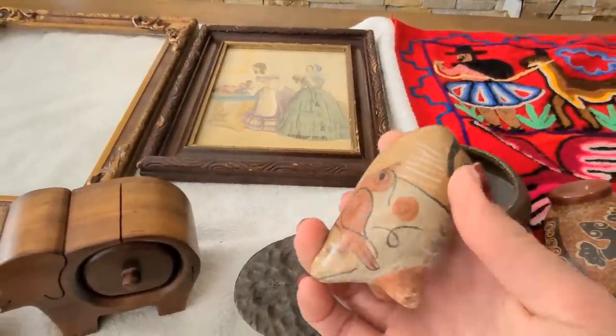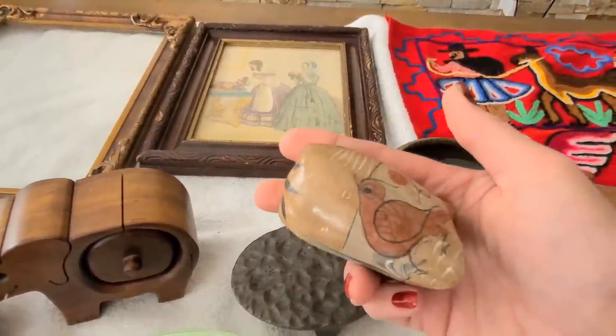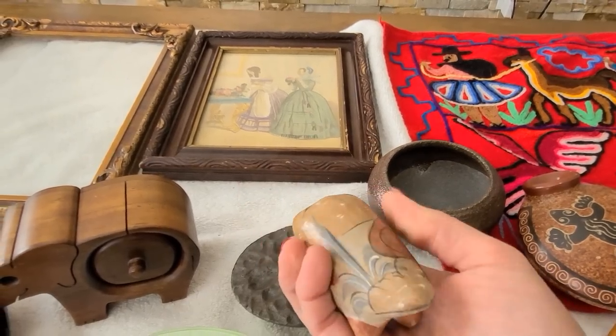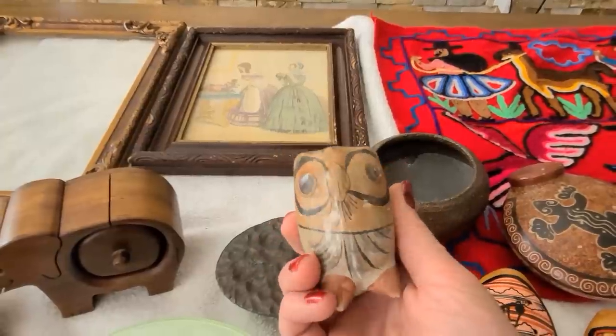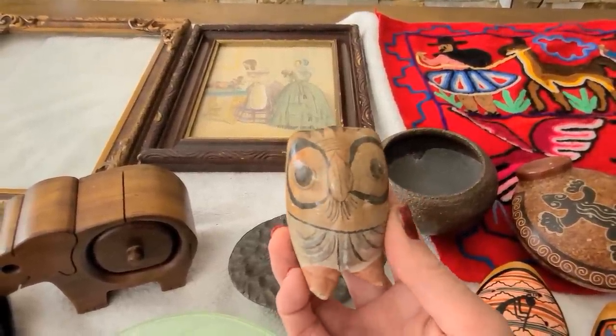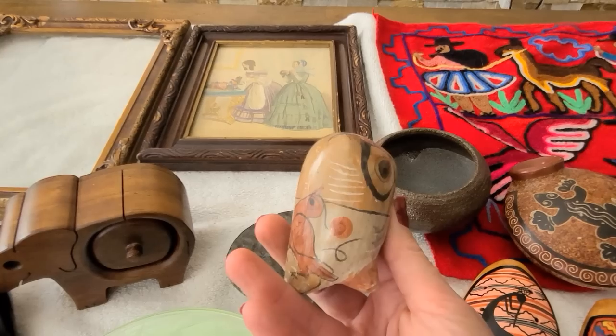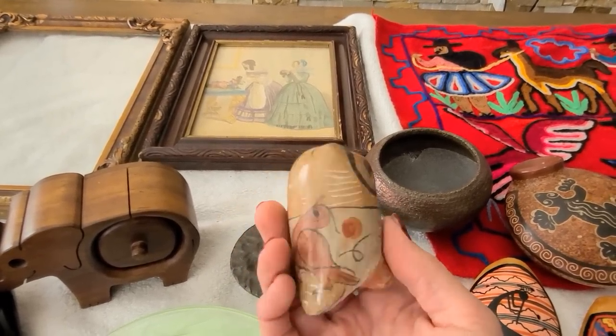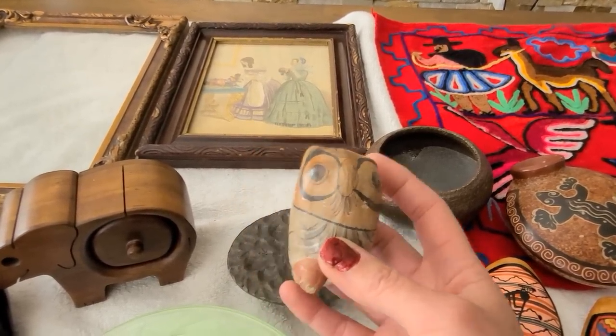Next, we have a little Tanala owl. Look how sweet he is. He has a bird on his back. Little red bird. He is an older piece. You can tell by the muted colors. He is just gorgeous. These ones are getting harder and harder to find in these muted natural tones. I am going to ask $25 on him.